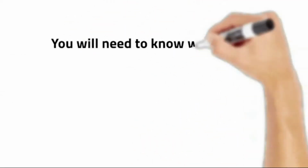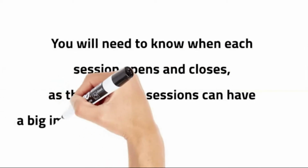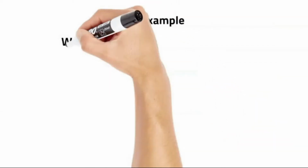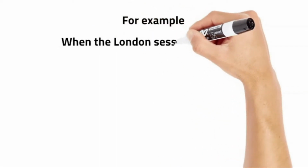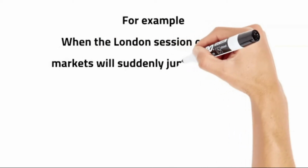As a Forex trader, you will need to know when each session opens and closes, as the different sessions can have a big impact on the market and your profits. For example, when the London session opens, the markets will suddenly jump up or down. This is often called the London breakout, and this can be a profitable time to trade.